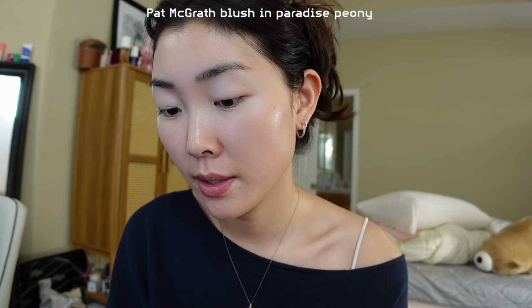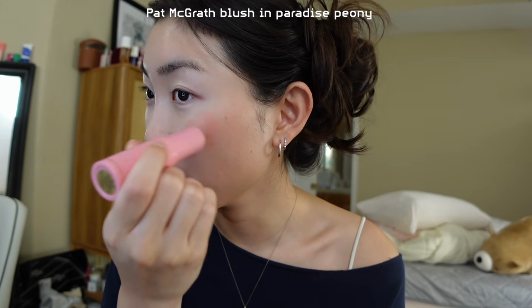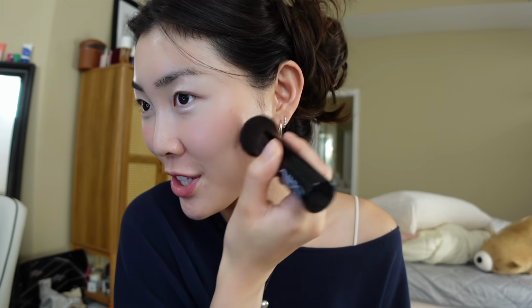And I want to do a very natural blush to follow with this, so I really like this Pat McGrath one in Paradise Peony. I really love that it's a neutral peach shade because it doesn't look like my skin is super burnt or inflamed. And again, I'm just going to use a big fluffy brush, which is my favorite signature brush, to blend everything out. It hugs my cheekbones really well because it's so big.